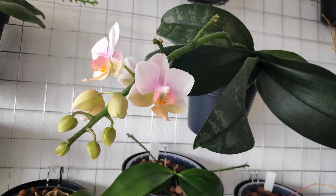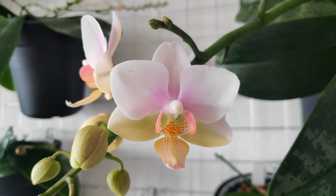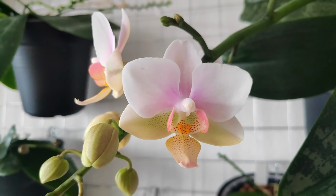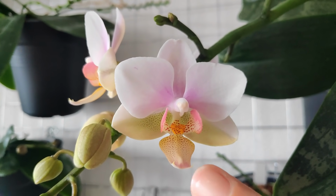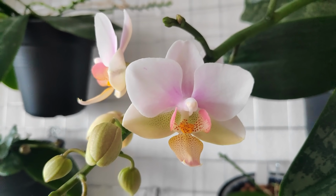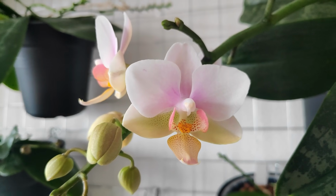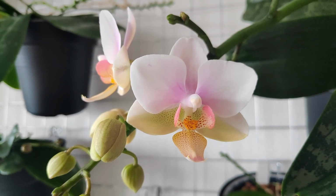I'll give you a close-up of the flowers. It's actually quite a gentle looking flower. I really like that it's not entirely pink, but that the lateral sepals and the lip are yellowish, and the dotting really makes it quite special, I think. So I'm really happy with this one. I've tried to detect a scent. I don't think there is one, and if there is one, it's very, very faint.